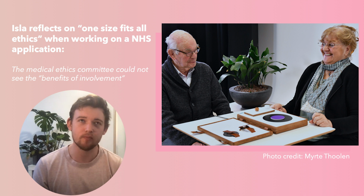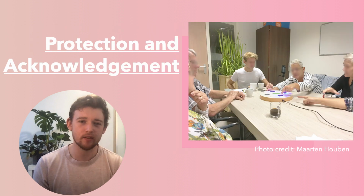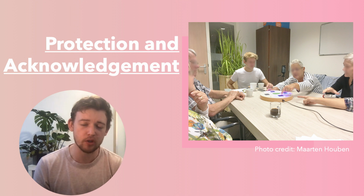And beyond this, researchers expressed the freedom to pursue and maintain relationships with participants, something that felt contested during and post-research. And the maintaining of those relationships forms tension where protection hinders that of acknowledgement of participants' contributions.